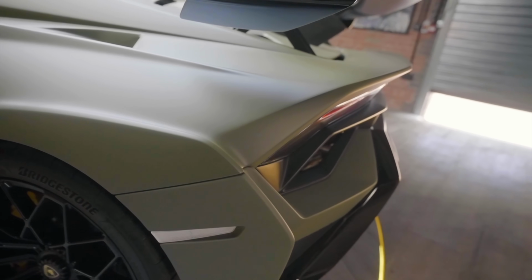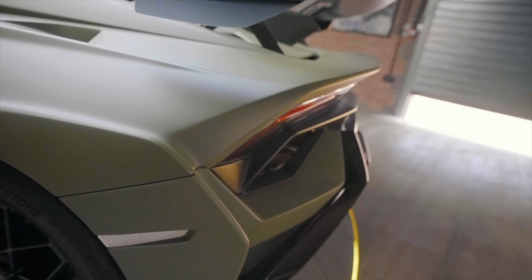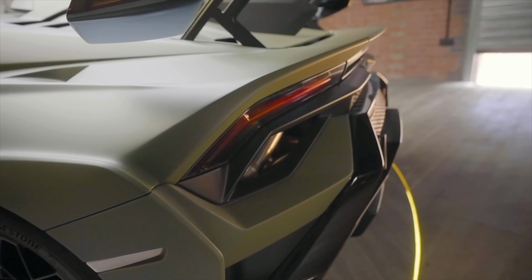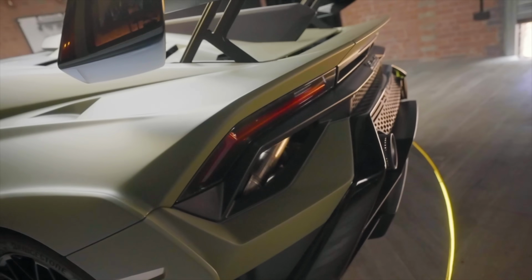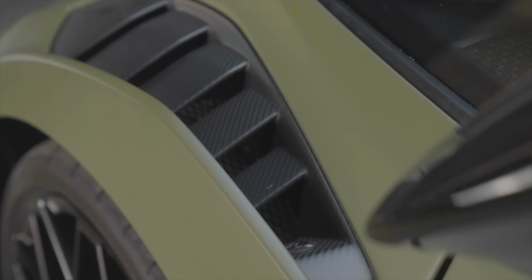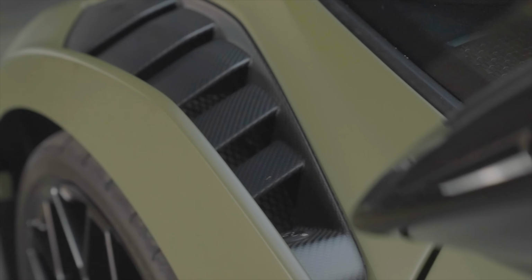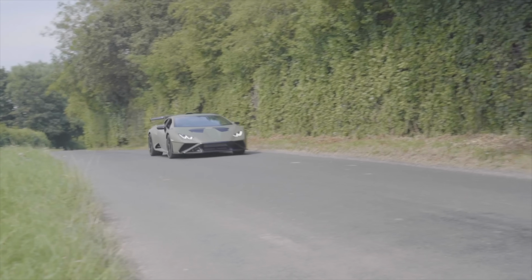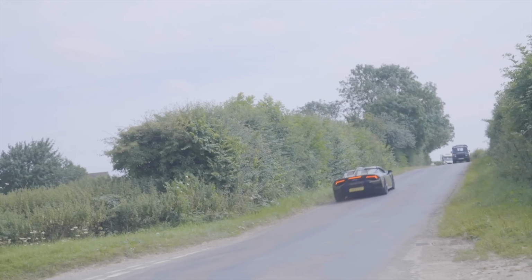They're coming to the end of the line of this naturally aspirated V10. It's still running 631 brake horsepower as per the Huracan Performante. However, because of the carbon fiber paneling, because of the removal of all-wheel drive, there is no front diff here. This is only a rear-wheel drive car. The car is now 47 kilograms lighter even than the Performante.